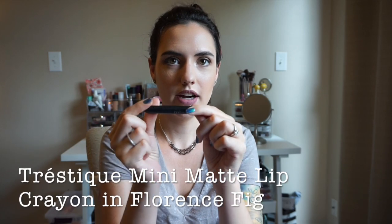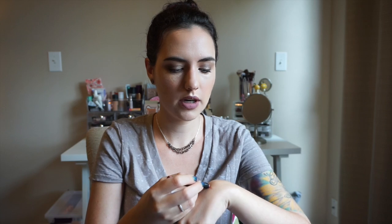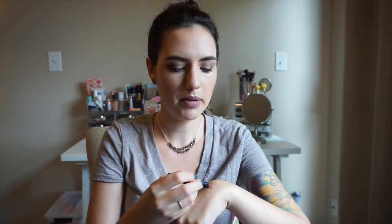Another lip favorite comes from Trestique. Again, this is a mini matte lip crayon in the shade Florence Fig. I'm gonna swatch this for you since I can't put it on since I'm wearing liquid lipstick. But this is such a pretty pink mauve nude shade, right up my alley. The exact colors that I love. So that's Florence Fig swatched right there.